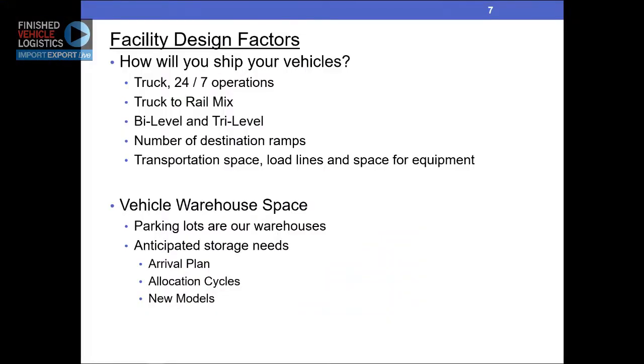The anticipated storage needs are very important. The arrival plan, allocation cycles, and new models all affect that. The arrival plan is very important. An erratic schedule, crazy ups and downs, 8,000 cars one month but then 16,000 cars the next, or the arrival of 9,000 cars in a week. I think we've all felt that, or we've all heard about that kind of experience. We need to plan for contingencies, containment operations, or any quality type issues.